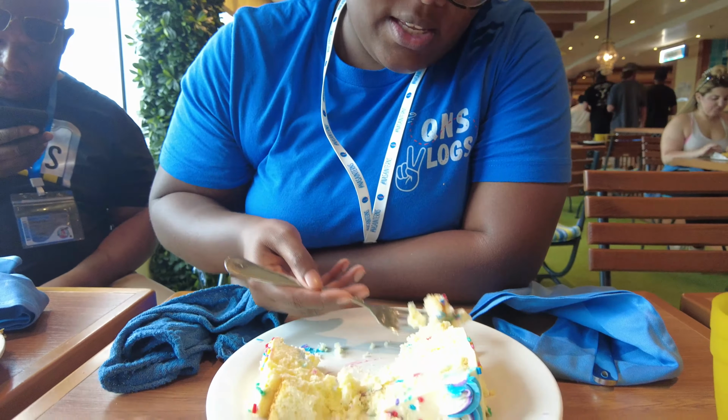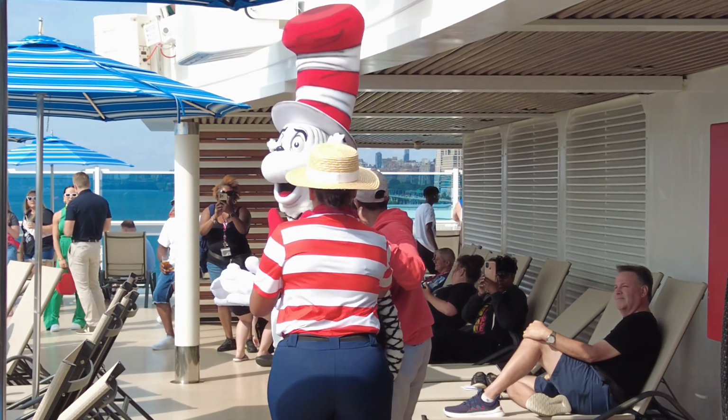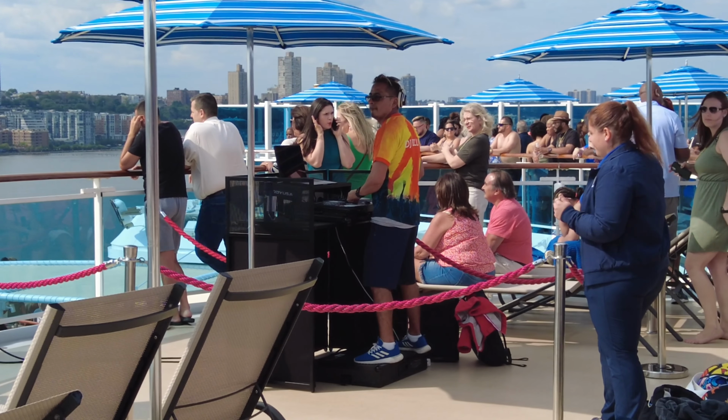The sail away party was in the back of the ship, which was a small area. It was very crowded, but it was nice. The Cat in the Hat was there shaking a tail feather. The dancers were really good. The DJ was playing the music. So it was a really nice sail away party, just a really small, crowded area.